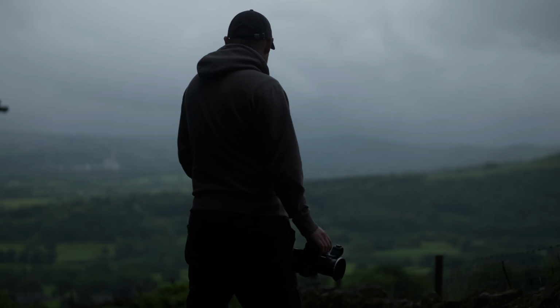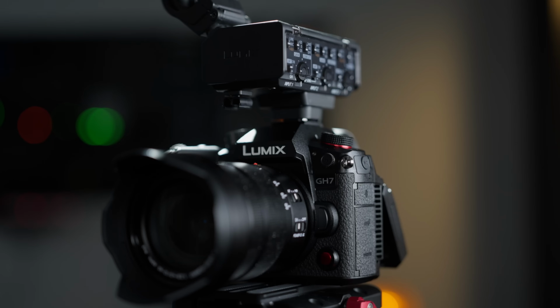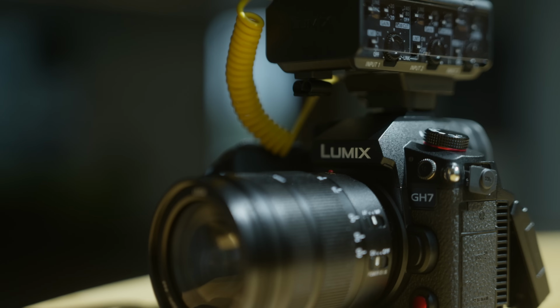If I've learned anything from reviewing the GH7, it is that bigger sensors do not mean better images, and there is so much more that goes into making a good camera than just the size of its sensor.